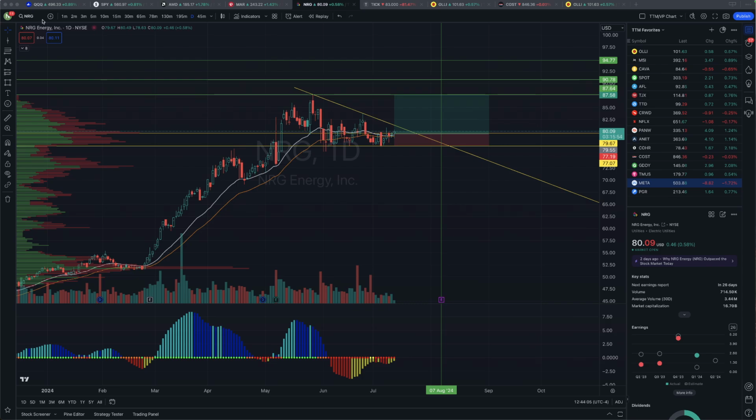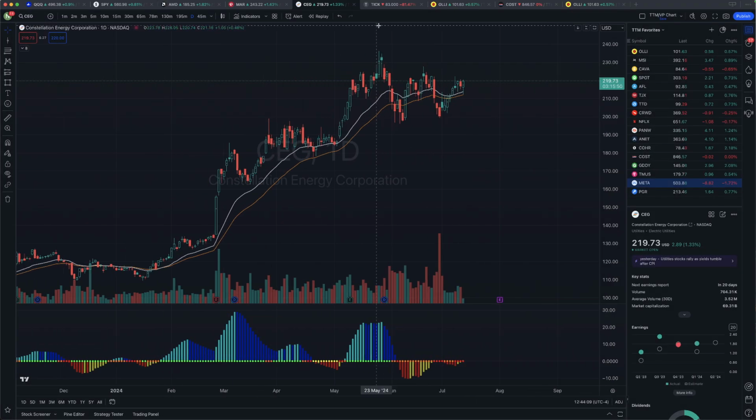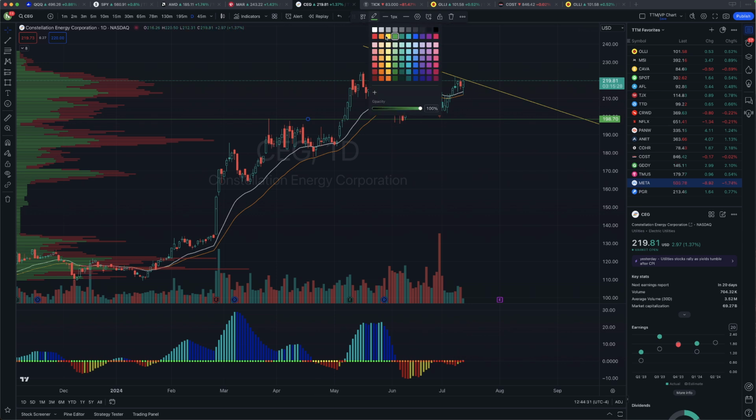Let's look at CEG. CEG is also, these are all kind of similar in the way they look and in the way they're setting up. And they're all energy companies, so they're going to have a similar pattern. This one is a little different. I'm going to put a value area low down here at 198.70, which is a long way from where we are right now.